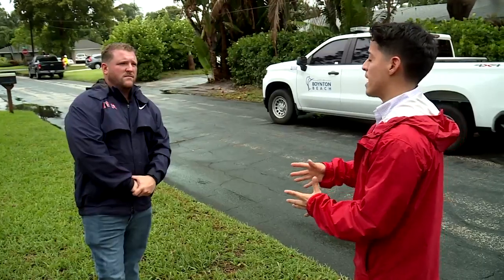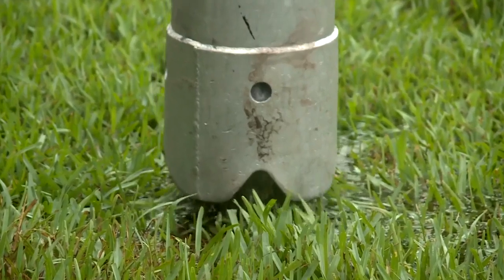So what's being done in Sandcastle now while we get this project underway? We're digging the swales. We're working on exfiltration, sloping, grading, digging, trying to do what we can. Obviously pumping, like you see behind me.